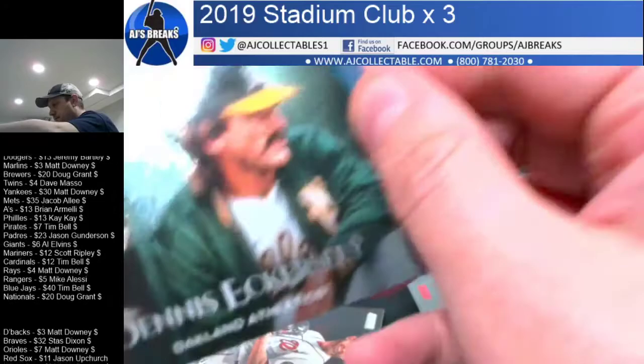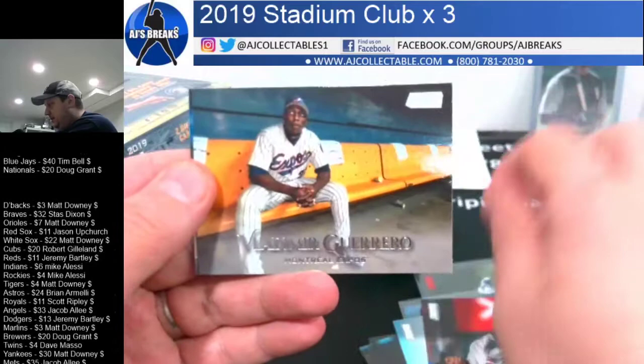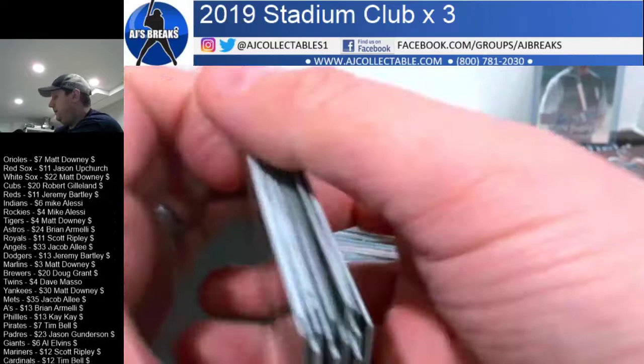Strasburg. Urias. Jeter. Rafael Devers. Vlad Sr. And JD Martinez. It is a holy cats.